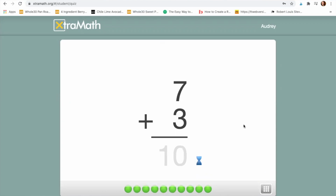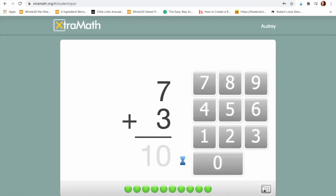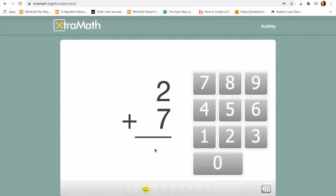Another thing that we use is digital. It's called Xtra Math. It's an app and it's a website, and your kid gets a profile, and they go through and they complete math drills. So they'll start out working on their addition, and once they get through those addition facts and have those down pretty well, they do subtraction, multiplication, and division, and all of that stuff.